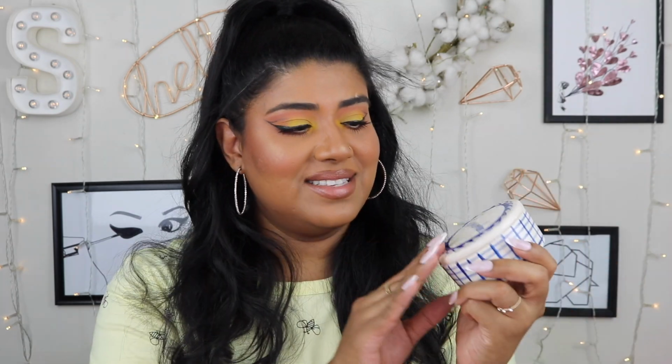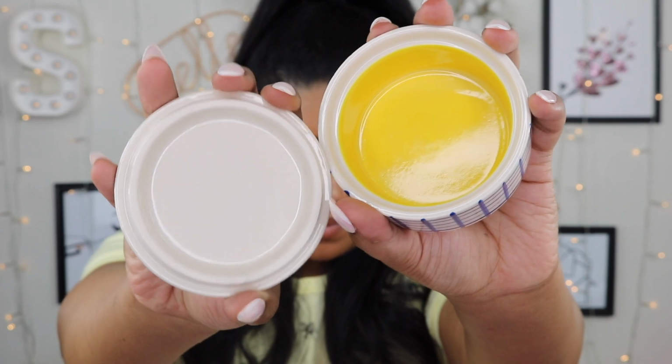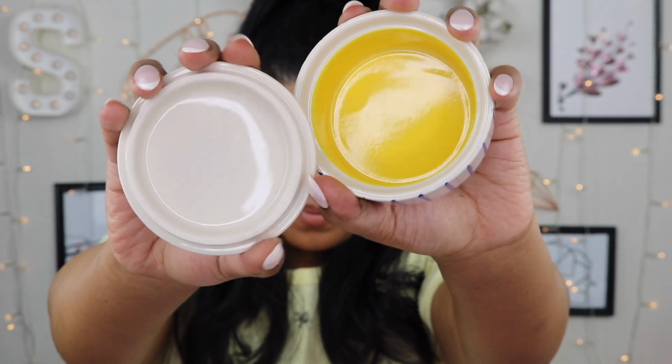And they also give a gift bag. I think the design is cute. I like the ribbons. It's just a simple gift bag, but it's cute, and you can put your own cute little touch to it. So this over here says remember, and it is a little ceramic container where you can put your jewelry in or anything else you want to keep as a keepsake.